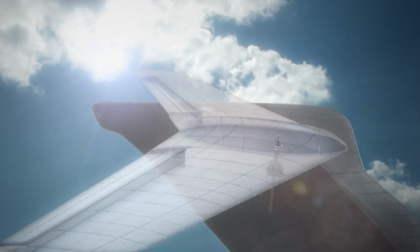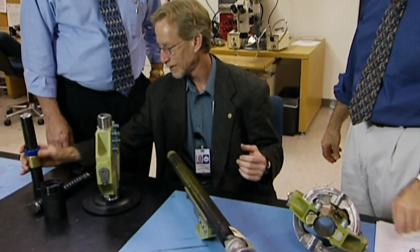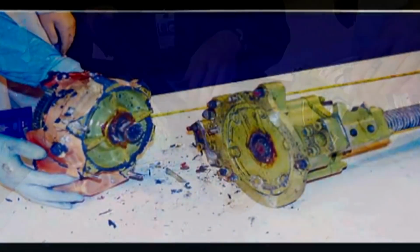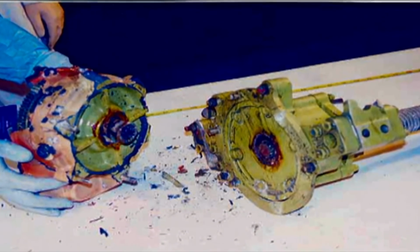Without the jack screw, the stabilizer was beyond control. Without the stabilizer, the plane was doomed. The investigators very quickly figured out how the accident happened. Now they want to know why. The answer is tragically simple. There was no lubrication or visible grease on the working area of the screw. That was surprising and strange.